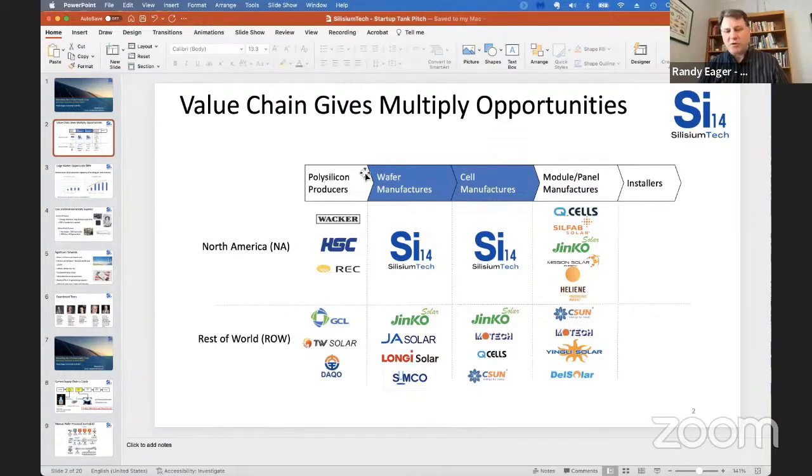solar panels or modules. We start with polysilicon. Anybody who makes wafers starts with polysilicon to produce wafers. Those wafers are used as base material for cells. Many cells are combined together to create a module. In the US, as strange as it may seem, there is not a single manufacturer of wafers or cells in the US today. So this is the market opportunity for us. We do this on a continuous process instead of today's manual two-step process that is much more difficult.